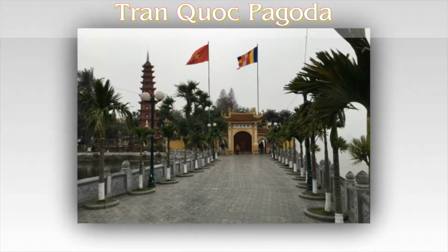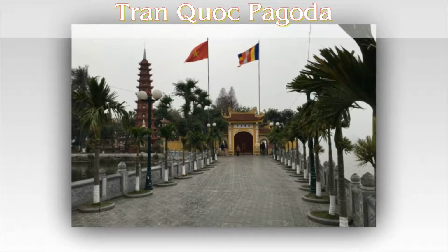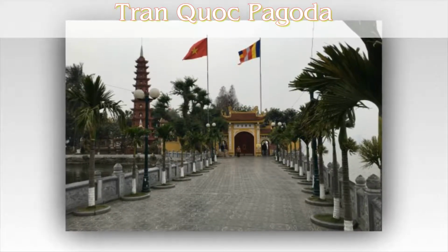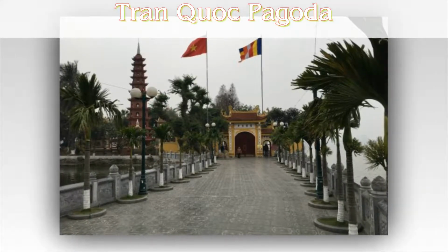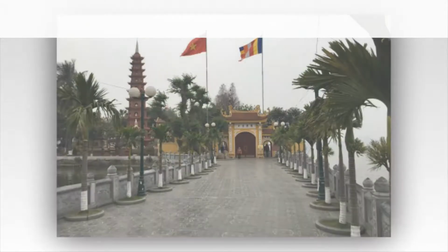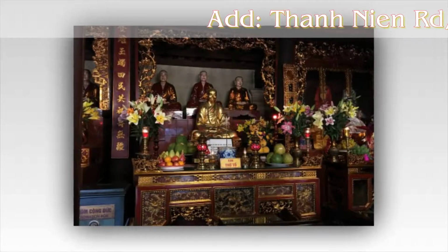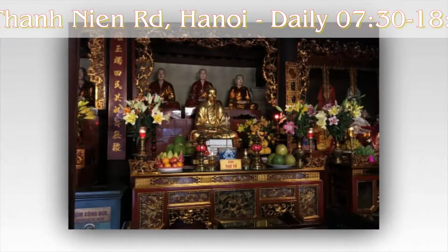Tran Quoc Pagoda. Tran Quoc Pagoda, the oldest pagoda in Hanoi, offers beautiful architecture, historic artifacts and a peaceful and serene environment. Built in the 6th century during the reign of King Ly Nam De, the pagoda was first named Khai Quoc, which means founding the country. Since then it has undergone a move, refurbishment and numerous name changes, but it remains a serene place to visit.